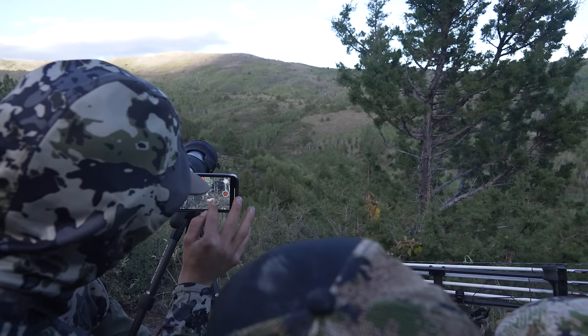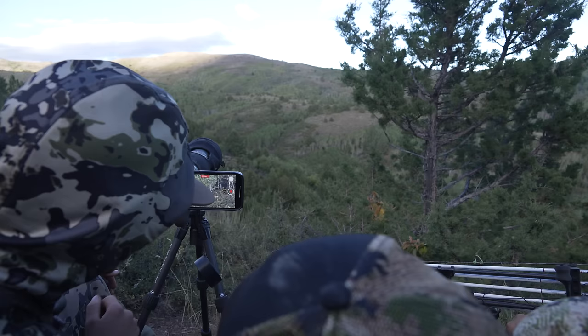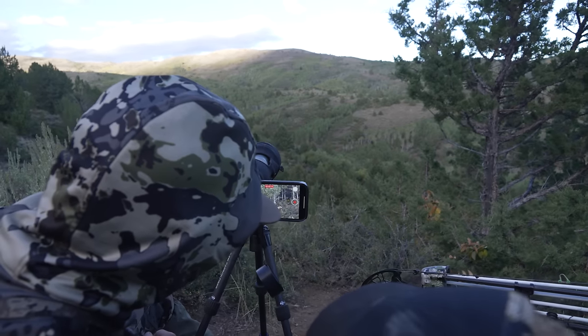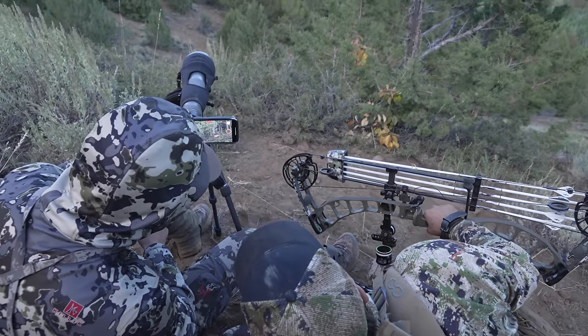You can really get a good look at what the animals are. When we did that and Isaac saw that bull across the canyon, he said, I can see well enough that that's a mature bull. And we decided to drop down in after it. So I think that brings us to a good point to talk about failure analysis for today.